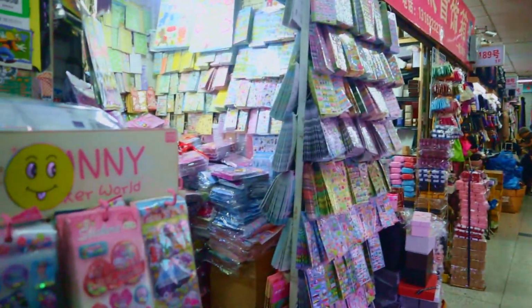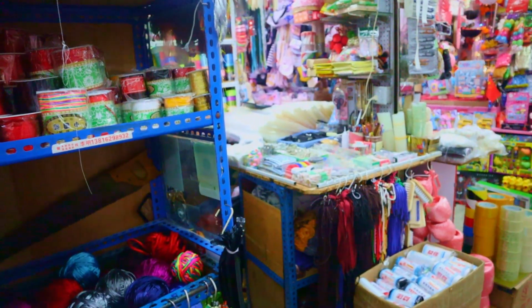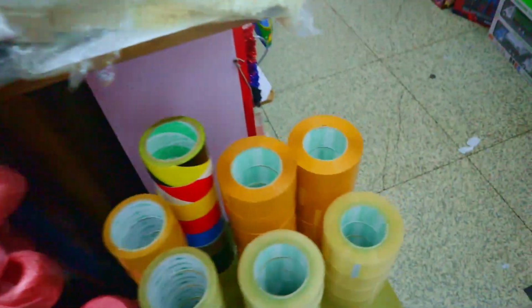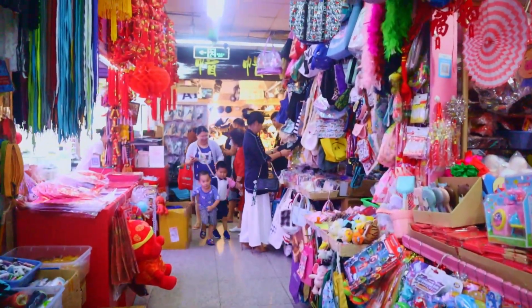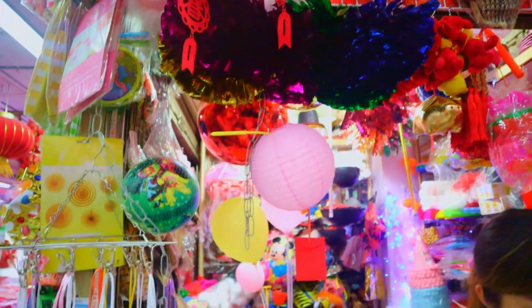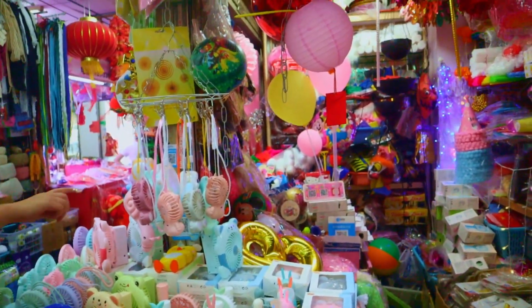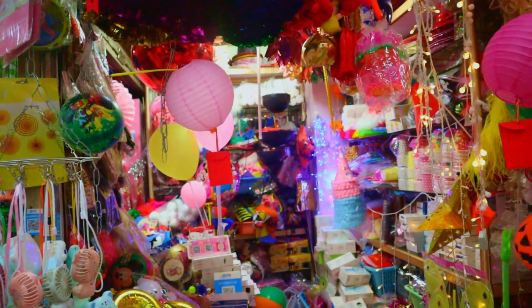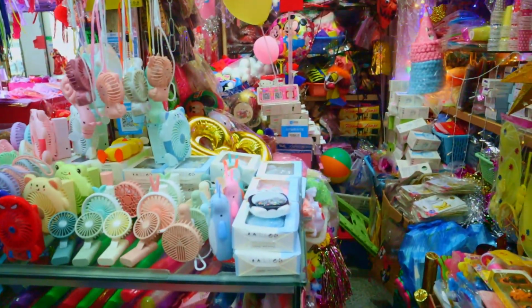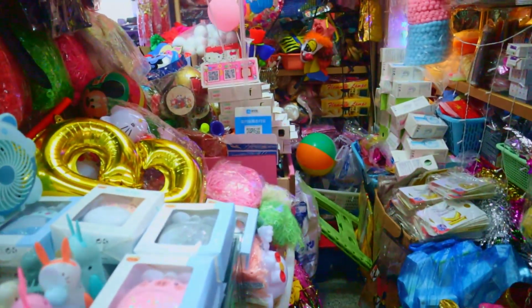Electronics, stickers, they also have sewing supplies. They have a lot of stuff here. And kids running. They also have party stuff here. Birthday party stuff, and we're buying balloons. We're going to celebrate, babies. Yeah. Success. Success.